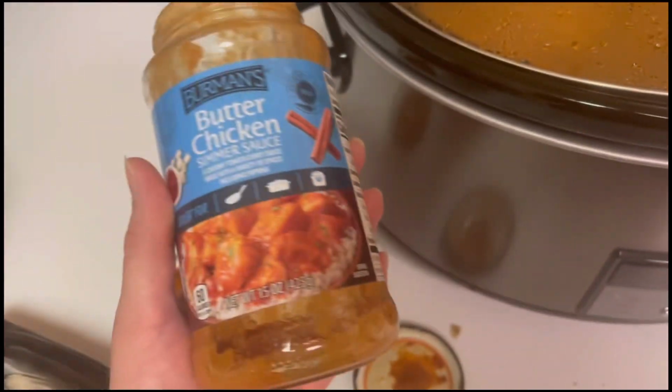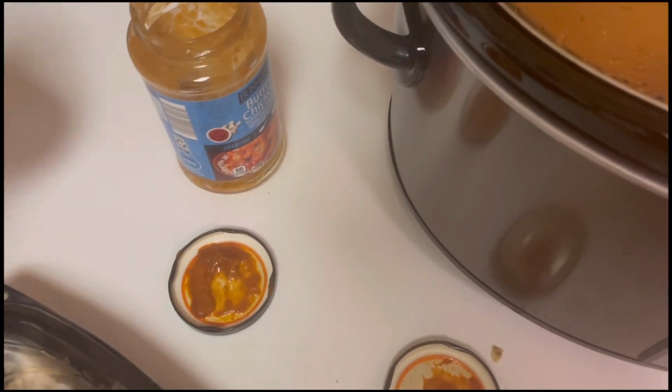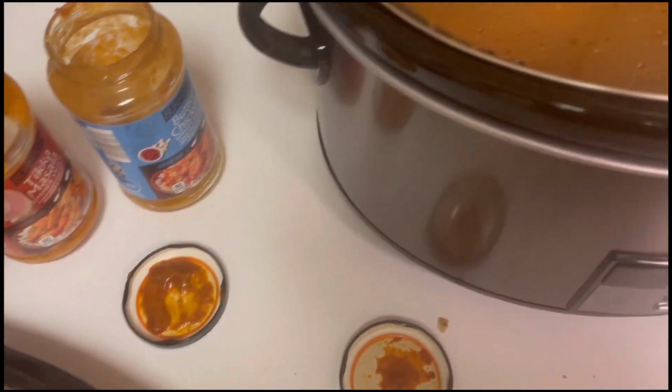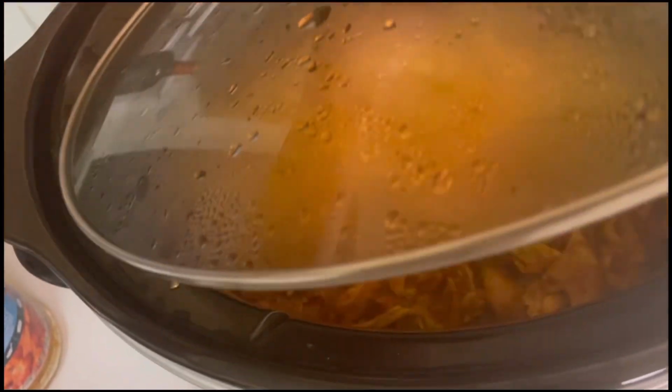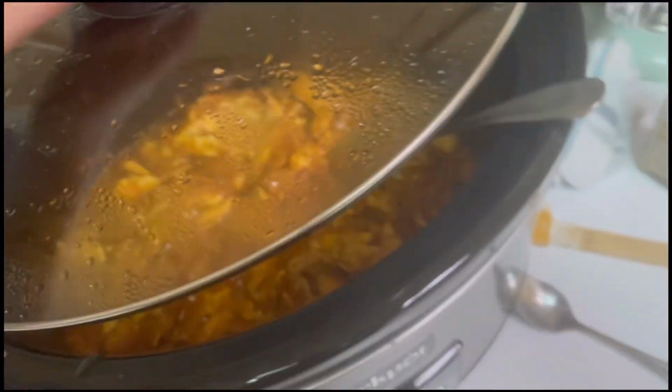Dinner tonight, we're doing something really easy. You can pick up these butter chicken and tikka masala sauces from Aldi. They're pretty cheap. I always keep a couple in stock. And then we bought a rotisserie chicken from Kroger and peeled it apart and placed it into a crock pot. So now we have butter chicken with a little extra spice.